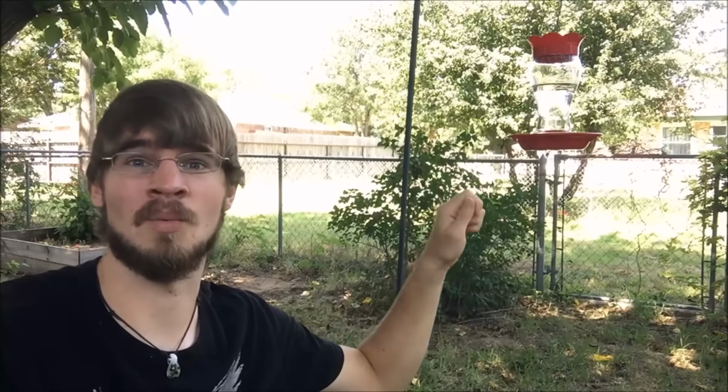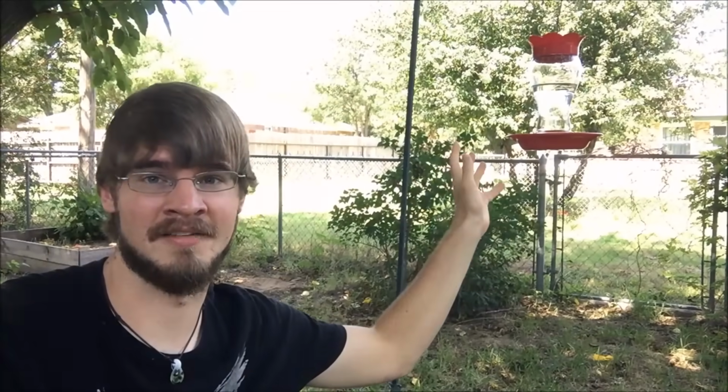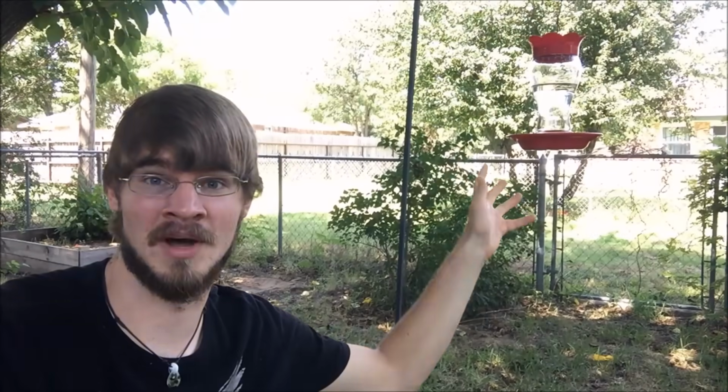And the only other time bees show up, it's the same with ants. When the feeder swings around or you spill a little bit when you put it up, you want to get the water hose and wash it off and make sure there's no sugar water on the outside of it, because that'll attract your insects as well.